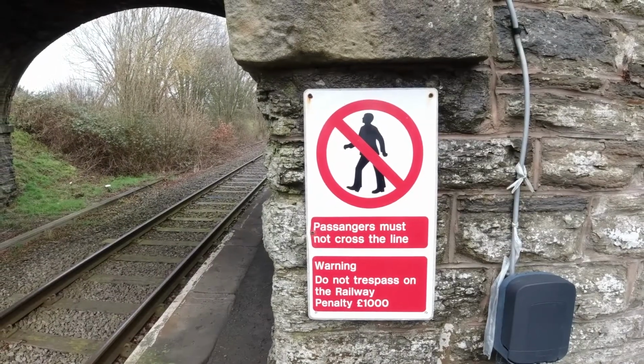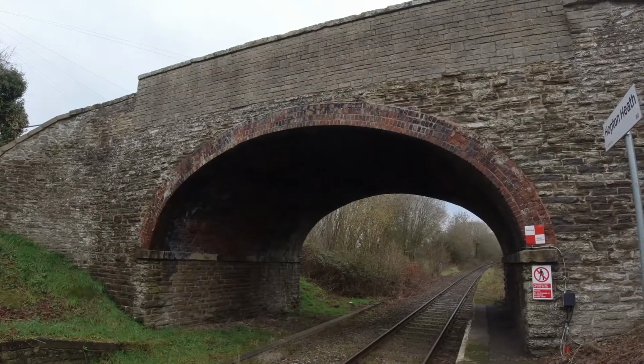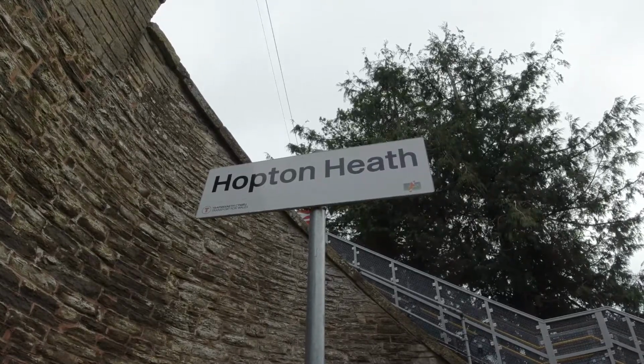Looking past the poorly spelt signage, you can actually see that the platform did continue underneath the bridge and beyond, probably twice the size as it is today, I would imagine.